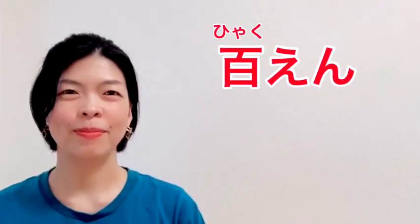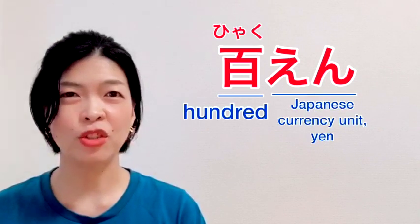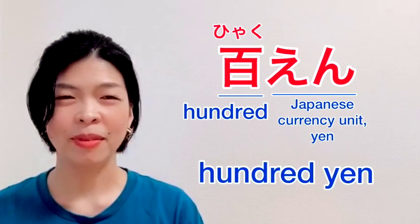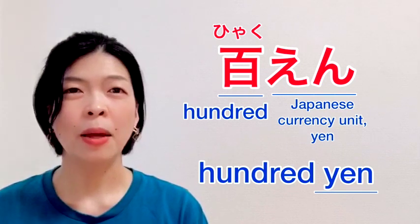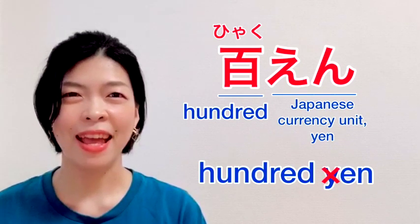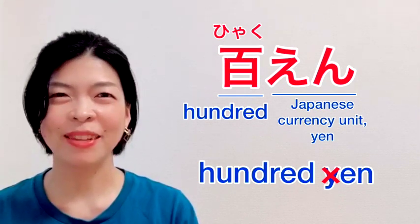Number 1. 百円. 百 means hundred. 円 is the Japanese currency unit. Yen. The spelling of yen is Y-E-N, but Japanese people say en. En. So please pronounce not yen, but en. Okay?